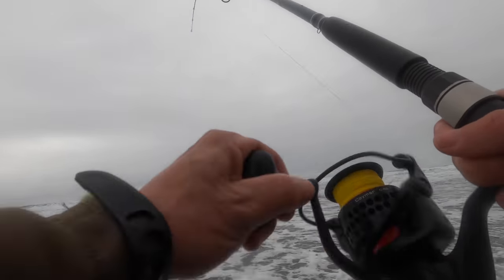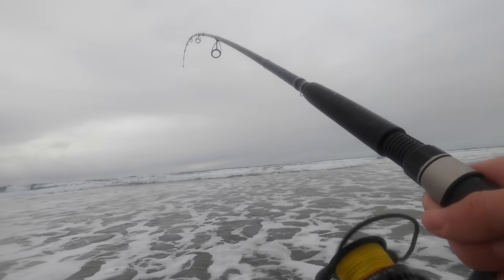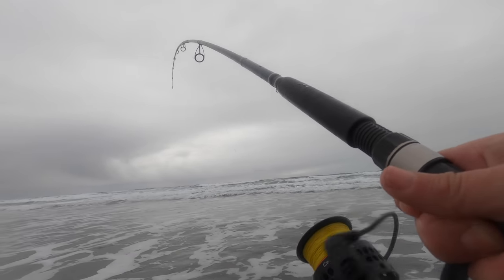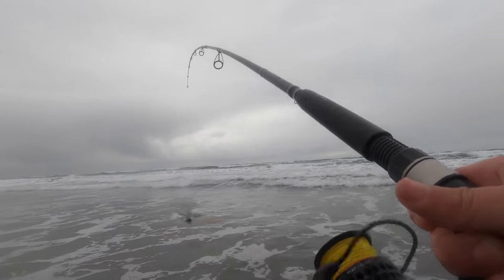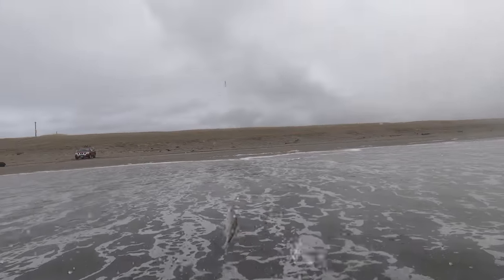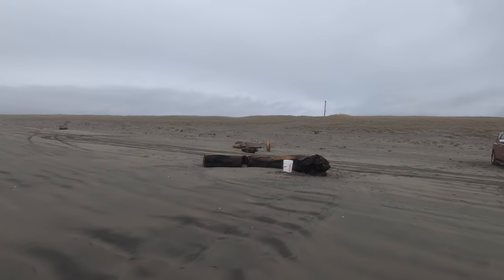Feels like a good one too. Oh, stay on. Well, it felt like a good one with all that current. Dude, it's going to be a good fish. That is going to be a really good fish. It's probably going to be our biggest surf perch yet. Oh yeah, we gotta keep that thing on there. That's a good one. I couldn't be any happier.